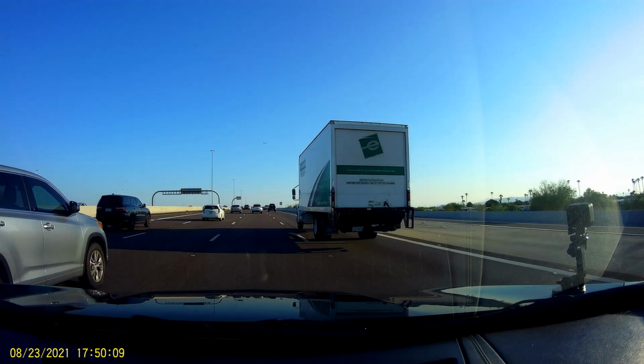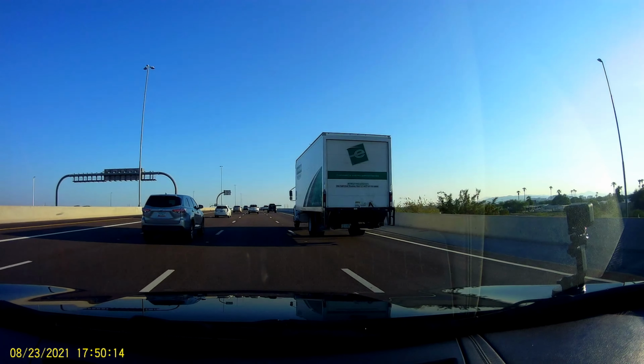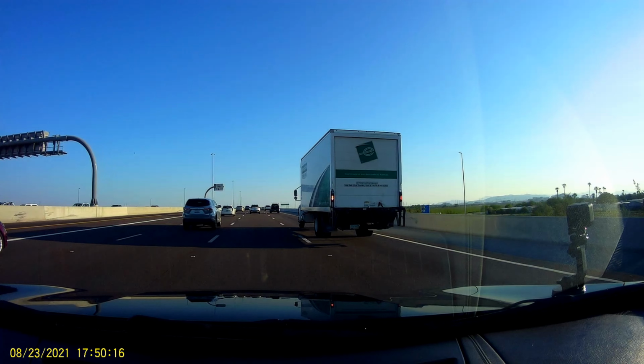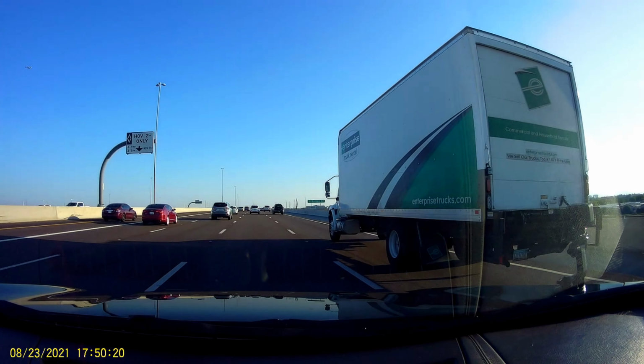Now, talking about the next thing, traffic. You may be coming from a state where traffic is just a way of life. It's really not like that here. We obviously have a freeway system. There are multiple roads, 303, 101, 51, 60, 202, all those numbered roads. Traffic really isn't that bad, but if you're a commuter and you want to be able to zip through traffic, you might consider an electric or hybrid vehicle.